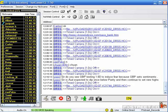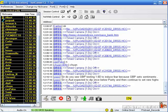Okay, let me go back to the questions and display the camera over the live market code page that you can see. Okay, here is a question: do you see GBP testing 1.60 to induce fear before GBP sets sentiments?